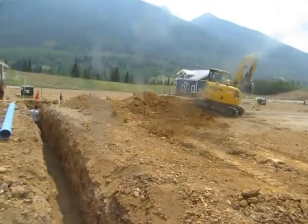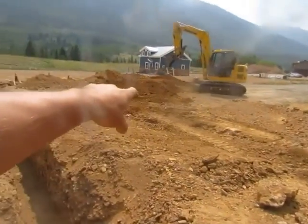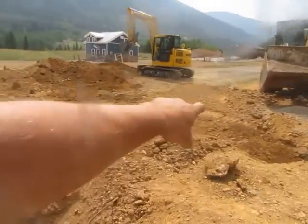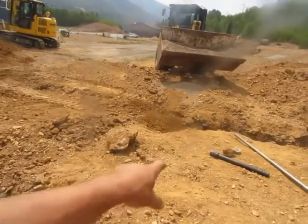And it looks like Rusty has got the water line just about backfilled. So that was a trench. That trench went all the way to that pile right there. And there's the curb stop.